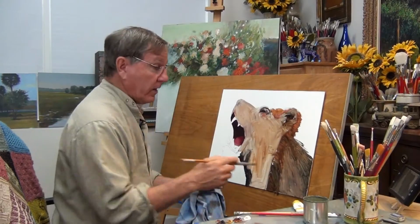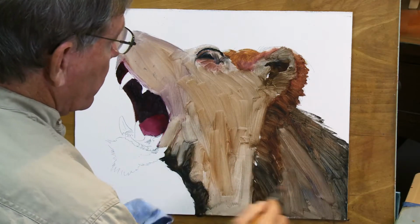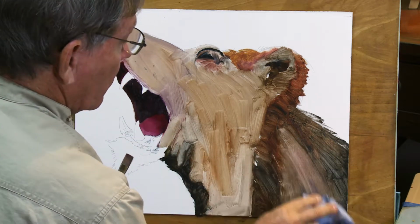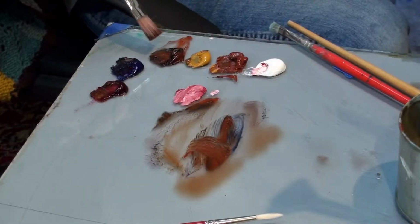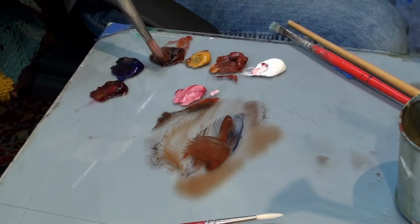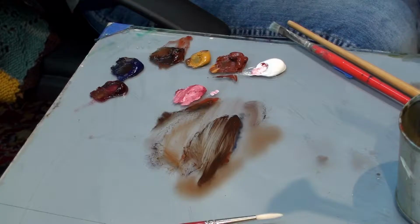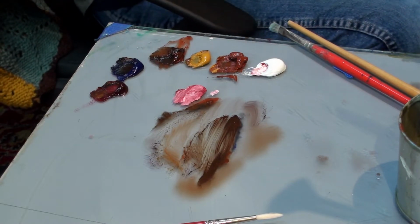If that's too dark, if I'm just trying to create my values, I can wipe my brush off, just pick up some of this, or if it's not picking up enough, I can just wipe a little bit off to get the right values. I'm using basically my burnt umber and ultramarine blue for these darks. Sometimes I'm picking up more of the burnt sienna for a warmer tone.